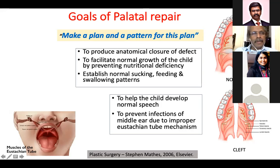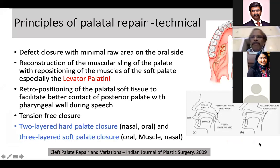Also, very important, not just anatomically normal, at that point of time this child is from the age of 9 to 12 months, or whatever age you are going to close it. Again, I'm repeating, it's very important to understand that 12 months is very important as the child is starting to speak, and just before that we are doing the procedure. And to improve the nutritional aspect, normal sucking, feeding, swallowing, all these patterns will be developed when we do the surgery at that point of time. So very important things are, one is function, another one is speech. Next, the principles of palatal repair. I will go into a little more detail when I get to the next part.